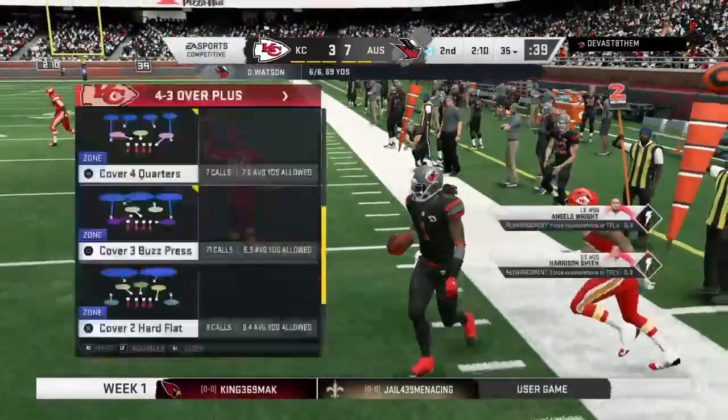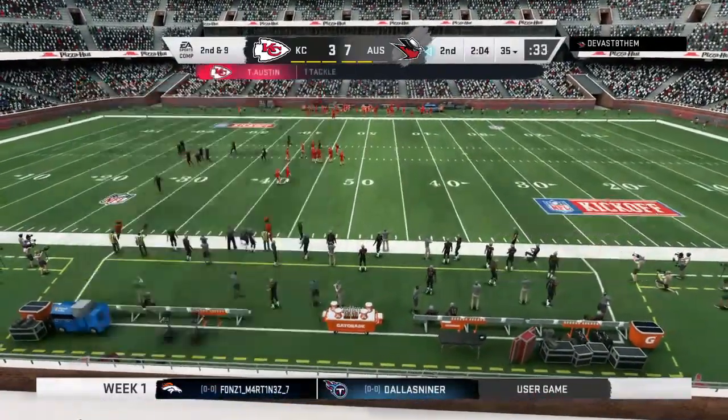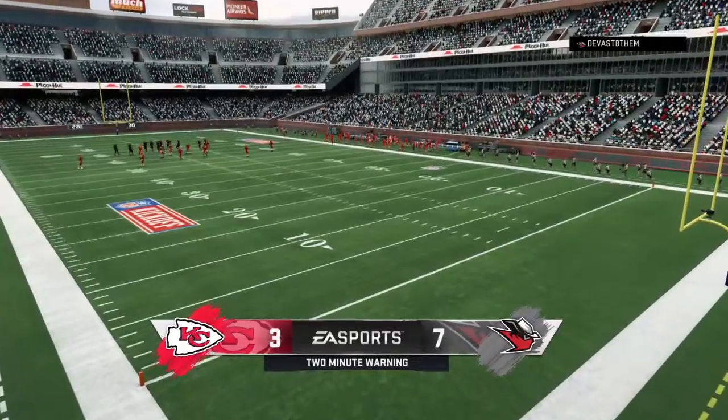Just a yard on the 1st down carry, so it's 2nd and 9. Brought down at the 35-yard line. 1-yard gain brings up 2nd and 9. 2 minutes to play in the first half. 7-3, our score.